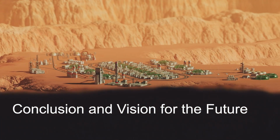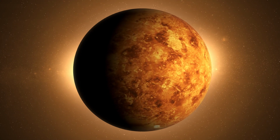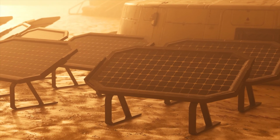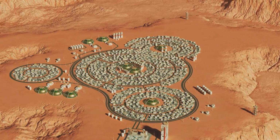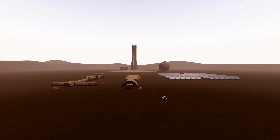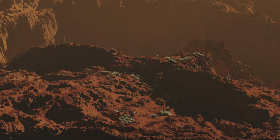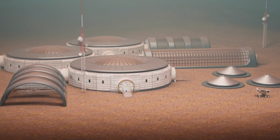Conclusion and vision for the future. As we conclude our exploration of terraforming Venus, we are reminded of the transformative power of human ingenuity and determination. While the challenges of terraforming a planet may seem daunting, they are not insurmountable. By harnessing our collective knowledge, resources, and technology, we can turn the dream of a habitable Venus into a reality, opening up new frontiers for exploration, discovery, and the expansion of human civilization.